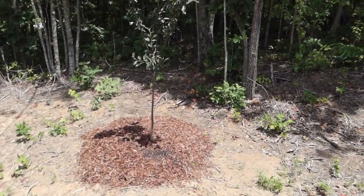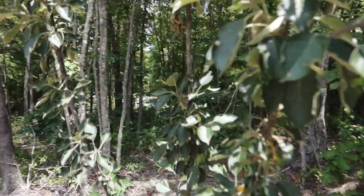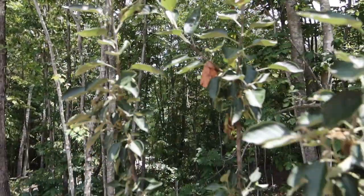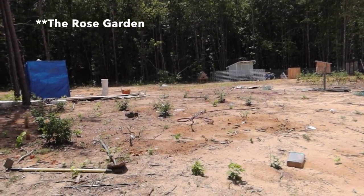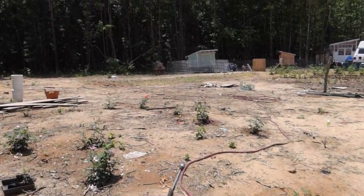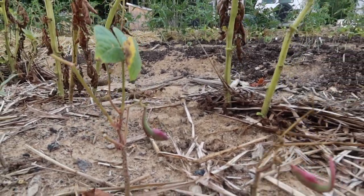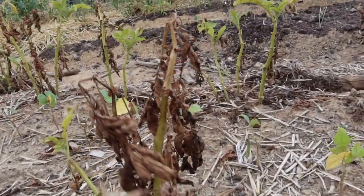This was my best looking apple tree. It does not look good. Do you see all those Japanese beetles? Okay, I gotta do something about that. Back here, this is the rosebush, which will probably also be Japanese beetled. You can see these little beans. There's another one.